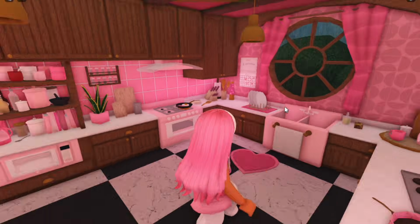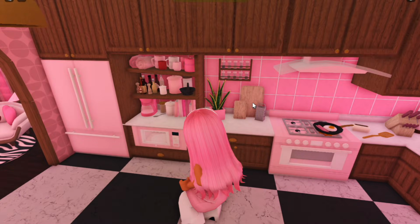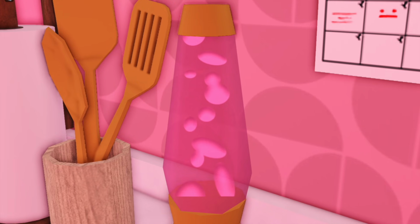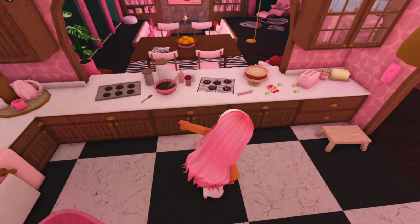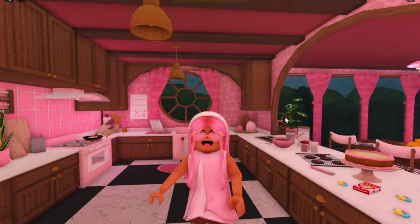Anyways, we have the kitchen, which you've pretty much seen, but it's so cute. I really love this area. All of this looks so adorable. Also, I feel like everyone forgets about the lava lamp. Look how cool this looks. But yeah, we have all of this. It's pretty much the same. I didn't really change anything. I do love this section though. Oh yeah, I added a little piping bag for the cake. So yeah, this is the kitchen.